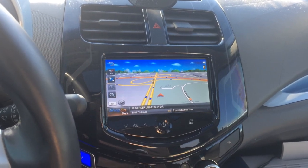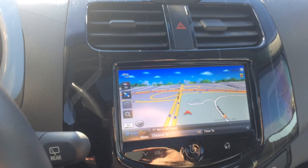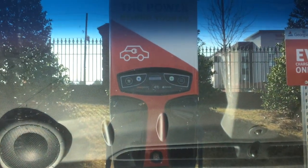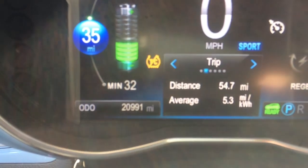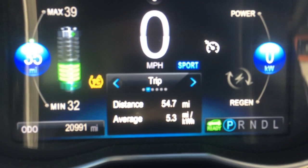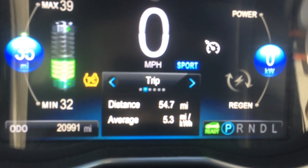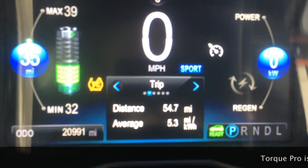At Mercer University, and I think it's a Hilton Garden Inn Hotel. There's the charging station. That's hard to see, but because we're facing east, there's the dash. 54.7 miles total. You can see we got 5.3 miles per kilowatt hour. That's fabulous. 35 miles of range left.